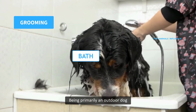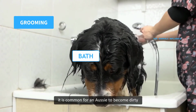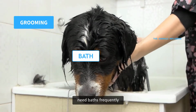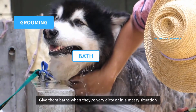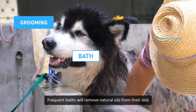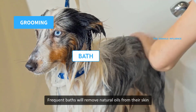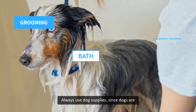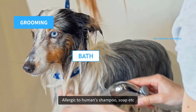Being primarily an outdoor dog, it is common for an Aussie to become dirty. However, with regular brushing, they don't need baths frequently. Give them baths when they are very dirty or in a messy situation. Frequent baths will remove natural oils from their skin and dry out their coat. Always use dog supplies, since dogs are allergic to human shampoo, soap, etc.